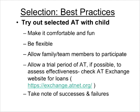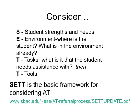And where are we supposed to get that? Well, there's great equipment. They can check the AT Exchange website for loan equipment at exchange.atnet.org is one place to go to take a look and see is there equipment available. Is this out there that I can borrow for 2 to 3 weeks and see if this works with this child? And take note of successes and failures. What worked and what didn't work and why didn't it work? Because that will help lead you in the direction for that child.